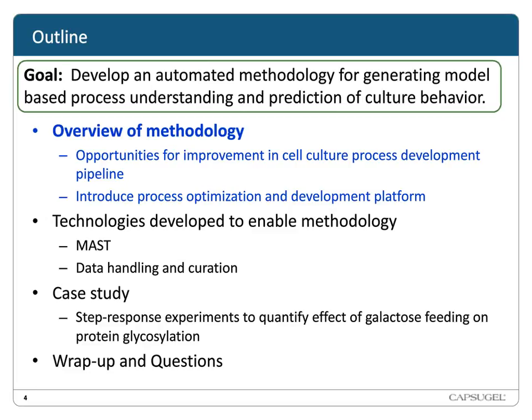So from an outline perspective, the first thing we'll be talking about, shown in blue, is an overview of our methodology. Essentially, we'll be discussing concepts that we're utilizing in this space. There'll be an introduction to areas such as system identification and process control. We'll be mentioning briefly hardware and software and big data and our motivations for utilizing those sorts of technologies and that know-how. The next bullet point down is technologies developed to enable methodologies around process optimization. And we'll be discussing hardware, integrated lab environment, software, and once again, how we're handling large data sets and curation. Then Brandon will be discussing a case study wherein we leverage these capabilities to begin doing a deep dive on protein galactosylation, understanding first-order input-output relationships, looking at dynamics and steady-state galactosylation responses as a function of galactose. And then at the end of this presentation, we'll have a wrap-up and a Q&A session.